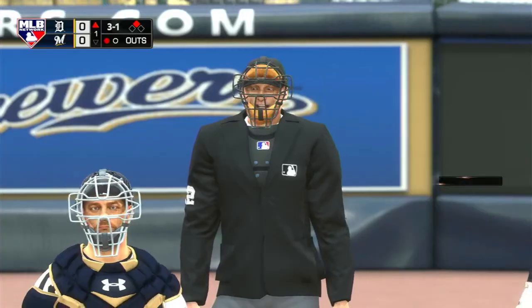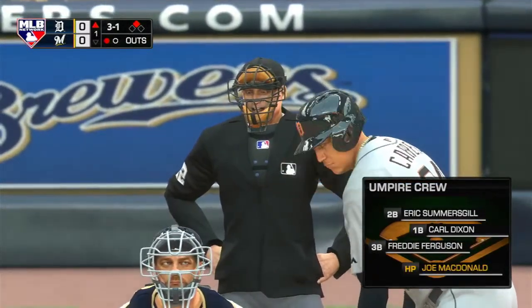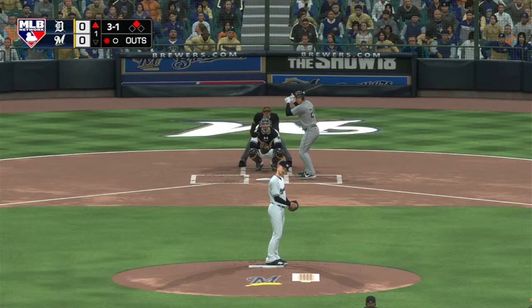And set up behind the plate is Joe McDonald, as you see the rest of our umpiring crew in this one. Hey, Joe McDonald, he's a tough guy to figure out sometimes, D-Row. One inning, he'll be given that inside corner. The next inning, he doesn't give much of that inside corner. His zone fluctuates a lot.